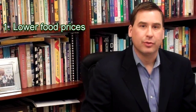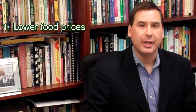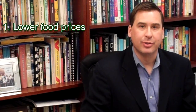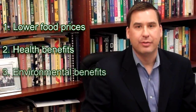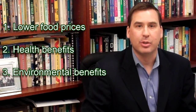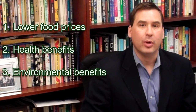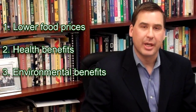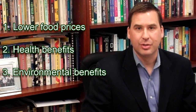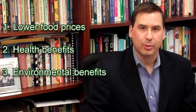For the varieties that are on the market today, most of the direct consumer benefits come in the form of lower prices. They dramatically increase yields for farmers, so more productivity equals lower commodity prices. But there are also some important health and environmental benefits that indirectly help consumers. So for example, with health benefits, there's a lot of evidence to indicate that the plants that are protected against insect pests and plant diseases are actually healthier for consumers.